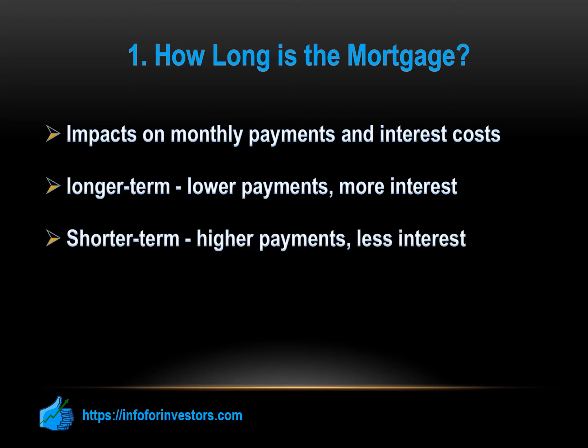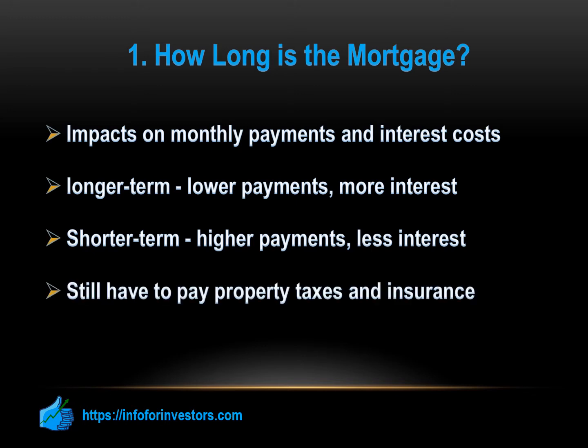On the other hand, a shorter term is going to give you the opportunity to have money available more quickly. You'll pay off the mortgage faster, which means you can use that money on something else that's more important. Keep in mind that your payments will be higher, and you'll still have to pay property taxes and insurance at the same time. Plus, if you pay less than 20% down, you have to pay private mortgage insurance, which adds to the cost of your payment.